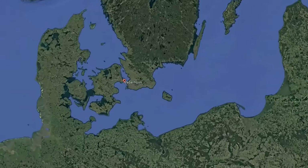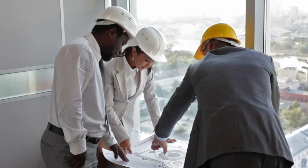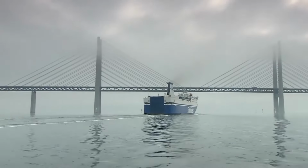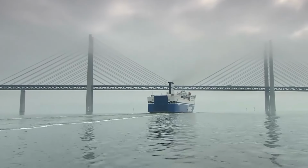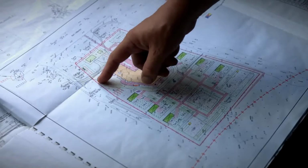The tunnel begins on Peberholm, a patch of land created artificially solely for this project. The architects decided to hide the entrance to the tunnel right here to avoid visual clutter along the coastline and not interfere with maritime navigation. This engineering solution made it possible to combine an elevated bridge with an underwater tunnel into a single seamless complex, resulting in something truly magical.